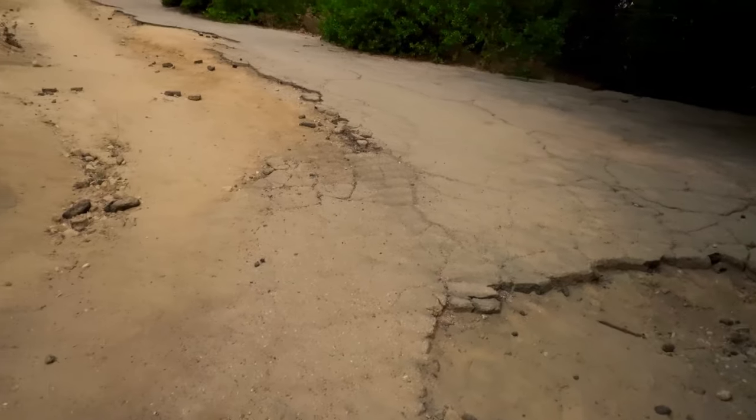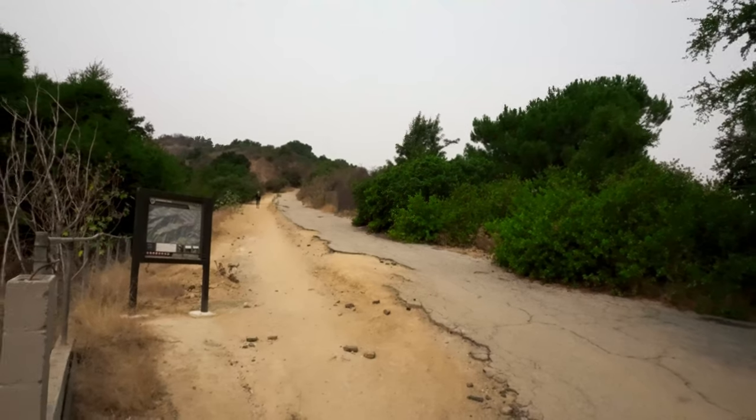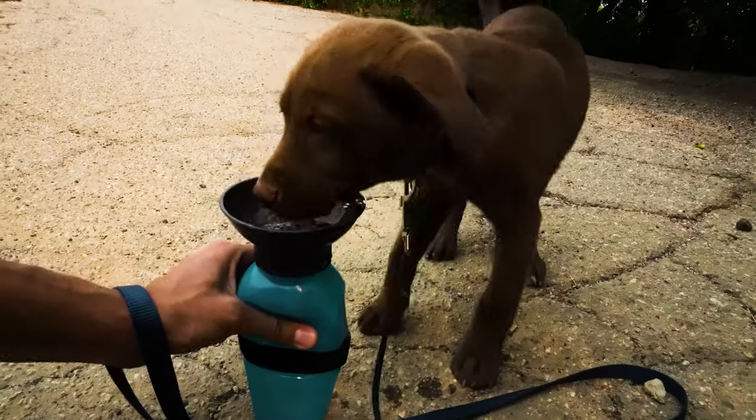Pretty early in the morning, but it's already getting kind of hot, so I'm pretty sure my puppy's pretty hot. But here comes the best part of the trail. Before this trail gets real steep, I'm going to give her some water. Since this is her first hike, I keep her on a short leash, and I also worry about how much hydration she's getting throughout the day.